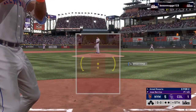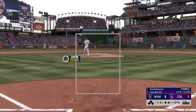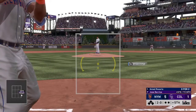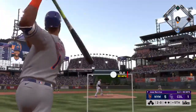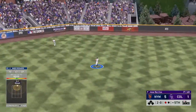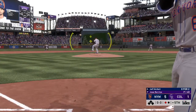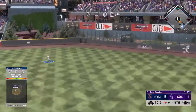Now at the plate, Ahmed Rosario. He'll start off the 5th in this one. And that one's in on the hands to start the inning. It's ball 1. And he misses again, 2-0. Now here it comes. Lifted in the air out towards left center. Hampson is right there, one down. So here's Jeff McNeil, 0 for 2 from him so far in this one. Swing and a drive, and gone.